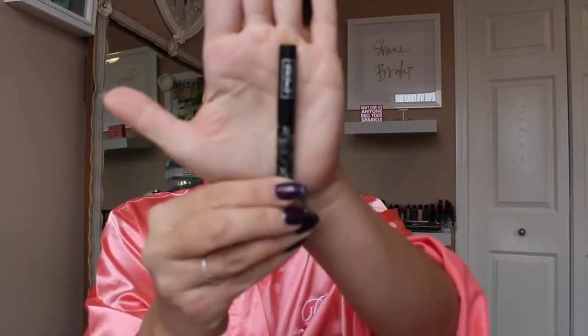To line the eye, I'm using the Kat Von D Tattoo Liner in Trooper, and I'm just starting from the outer corner of my eye, working out to the desired length of the wing that I want, and then working back up all the way to the inner corner of my eye. We have about a medium wing here. I'm not trying to be too dramatic with it. Remember that with winged eyeliner, practice makes perfect, and I still struggle with this, so just keep trying, you'll get it.